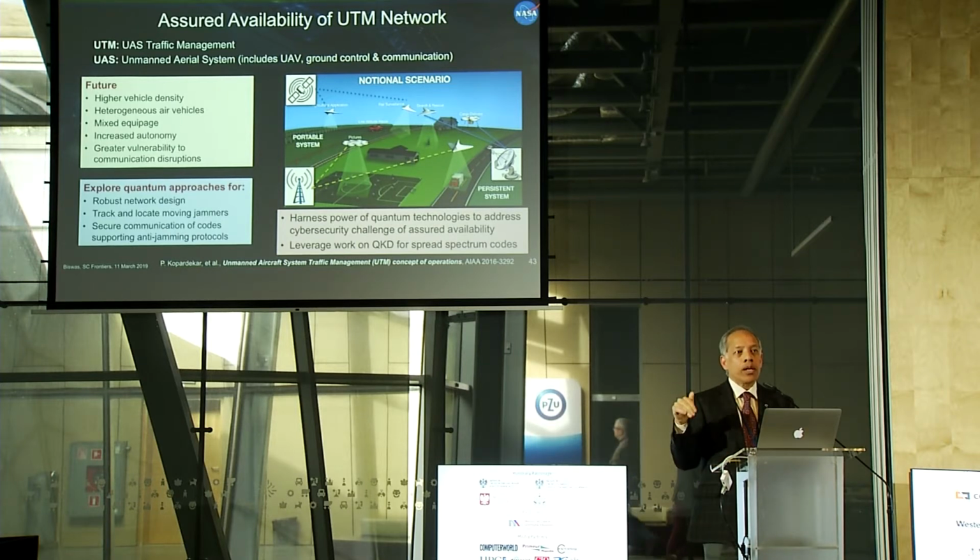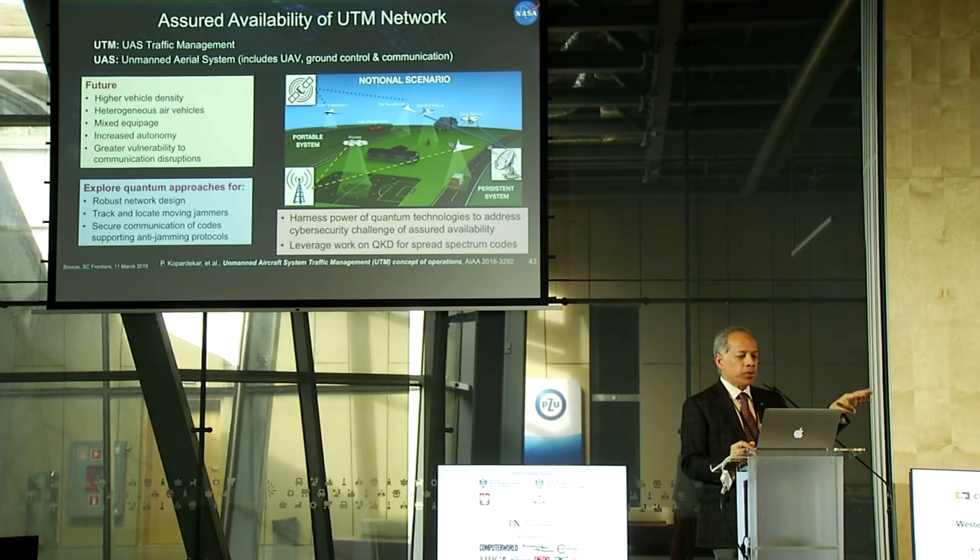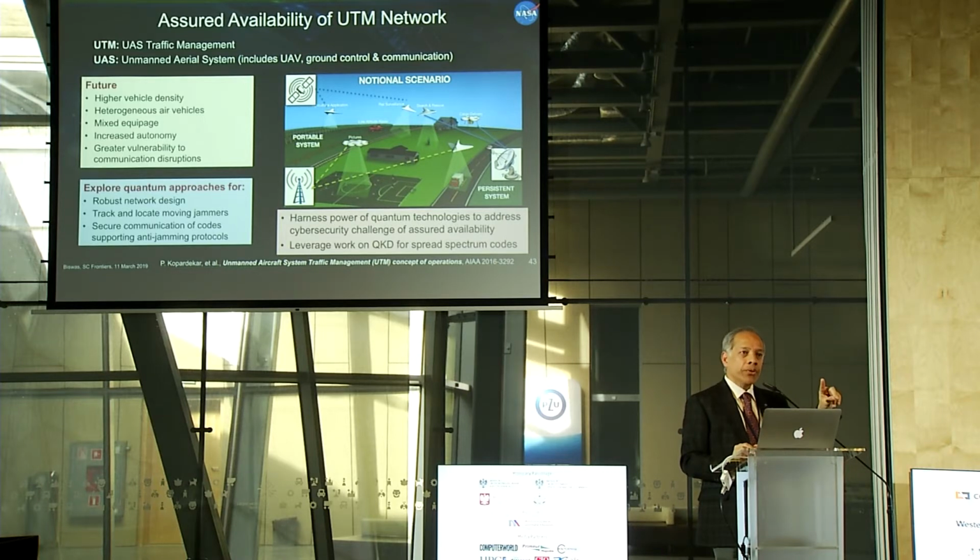So can I use quantum communication technology to assure that either jamming cannot be done, or I'm assuring communication between vehicles or satellites so that such things do not happen? And so here's a project that is going on where you're using quantum key distribution to spread the various spectrum codes, so that you're using quantum technologies, not computing, but just quantum technologies to address cybersecurity issues in urban air mobility.